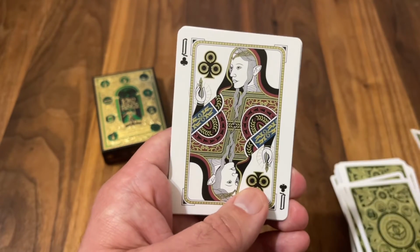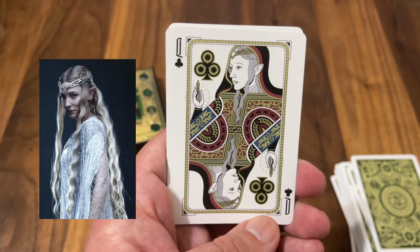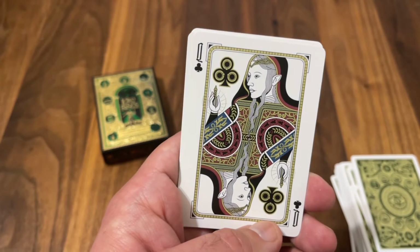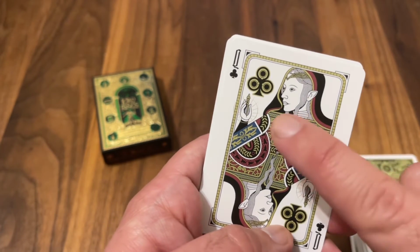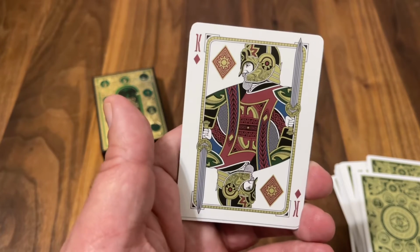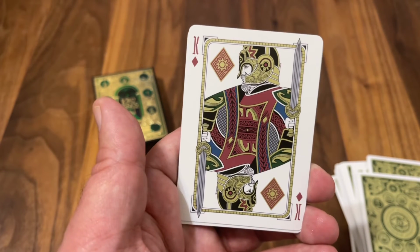And then finally is the beautiful Galadriel, ruler of the Elven Kingdom of Lothlorien. And the phial of Galadriel that she holds was actually given as a gift to Frodo to help him light his way through dark places, so that phial could glow with a super bright light. So that finishes out the queens, and then we come to the kings. These represent some of those powerful and legendary leaders from the movies.